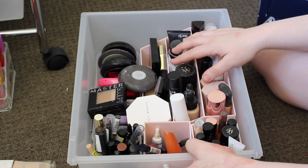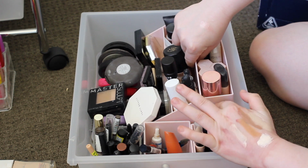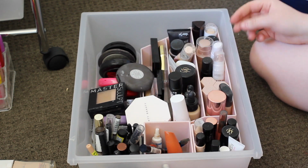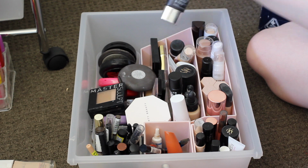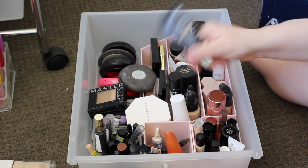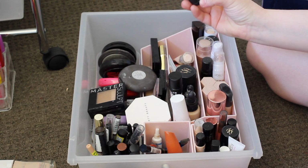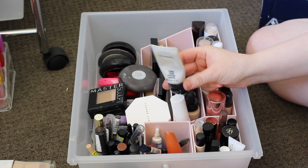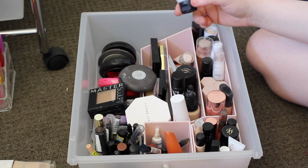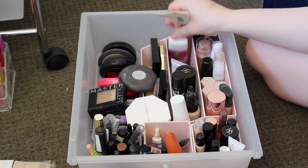So these are my foundations, which I know for a fact I need to get rid of some. I've just got these little dividers. I got the pink ones from Kmart. I just used what I could. I've got this Clarins Reset Glow, really nice, but it's so old and it stinks, so got to get rid of it. I've got the original MAC strobe cream. I've had this for years and years. I've already reopened another strobe cream, so I don't know why I have this.